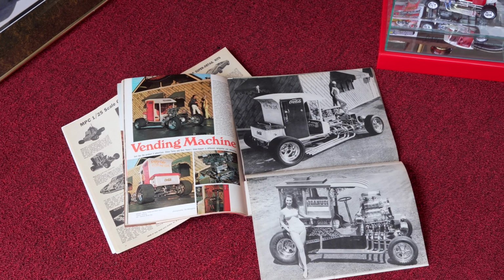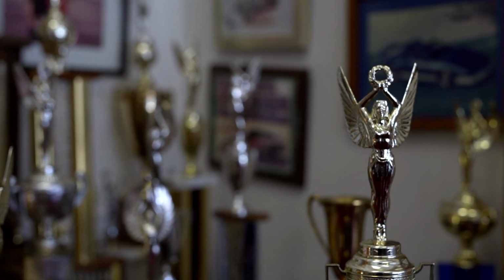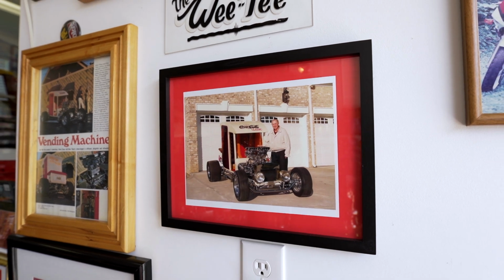Where did you get this idea to build a vending machine, Glenn? Well, over in Ohio, Carl Casper had the popcorn wagon, and I thought, you gotta have Coke with popcorn. That's where I got the idea. We did a 24T Roadster and won the Nationals with that, but I was getting trophies and I can't eat those, so I wanted to be a feature car. That was your award-winning Roadster.